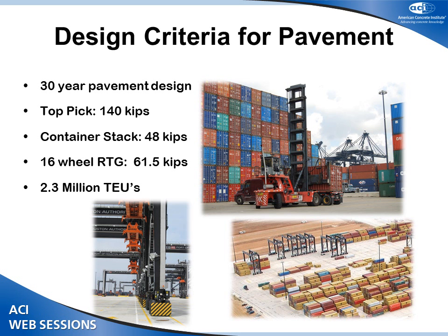As far as design criteria, a minimum 30-year pavement design is what they were looking at. I believe what they got is much higher. It's debatable, I should say. When you're talking about such a thick pavement section as you'll see, there's a lot of different opinions and schools of thought. The type of loadings we're looking at is for a top picker, container stacker you see here. Ultimately, the designers boiled it all down to 2.3 million TEUs, which is twenty-foot equivalent units, trying to convert that into trucks or a common denominator.